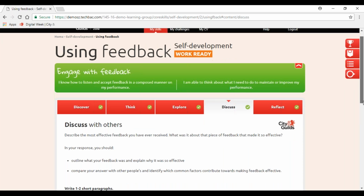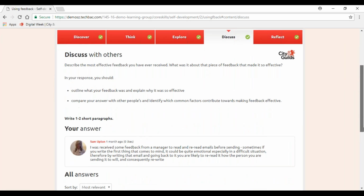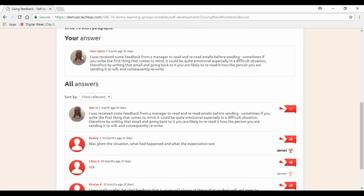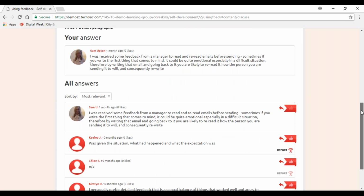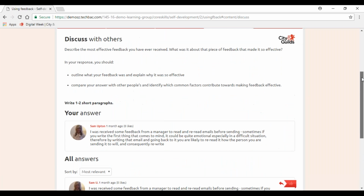We then move on to discuss. And discuss is where the individual can answer a question, and then they can write their own feedback. The idea, again, is that they can learn from each other.